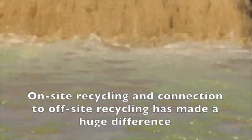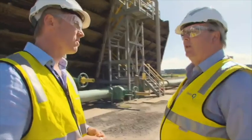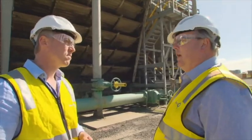So Les, it's been a great news story. How did you save so much water? Oh, we introduced a lot of efficiency projects on site, and we did a lot of on-site recycling. We use a lot of water in cooling towers. We've got 5 of these, and that's about 60% of our water use.